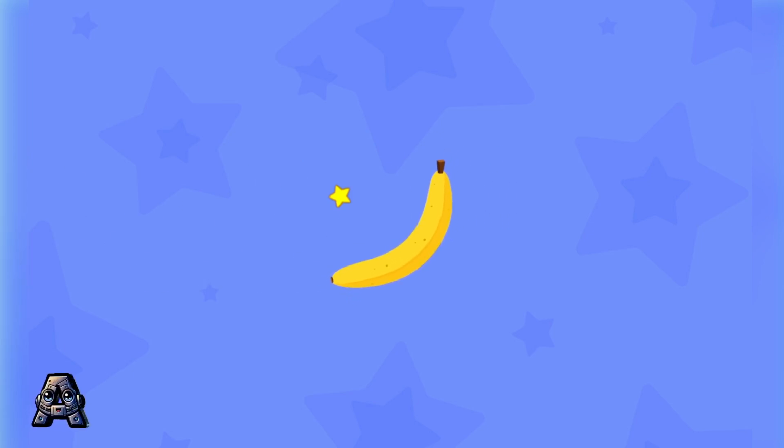Looks like we got a new food to bring to the picnic. A banana. Did you know? Bananas give you lots of energy to move and play. Woohoo!